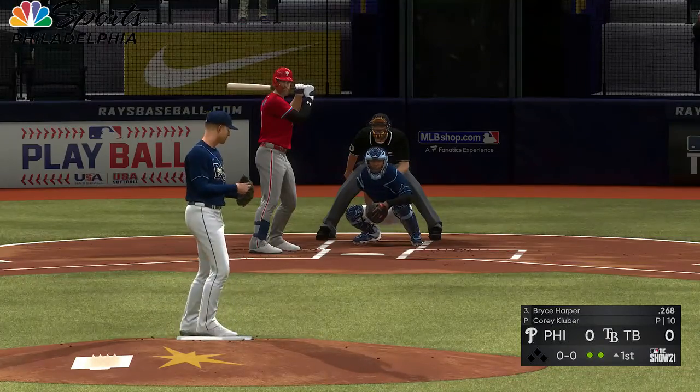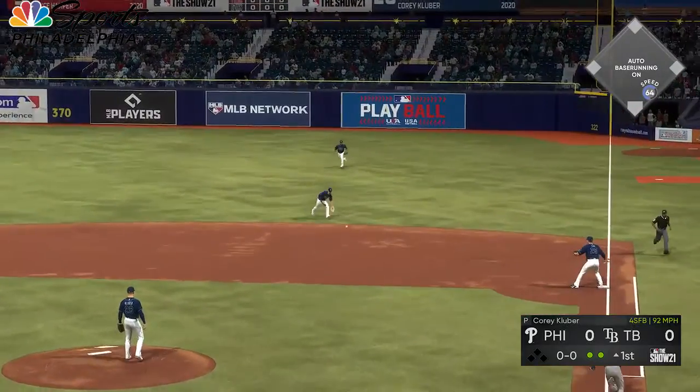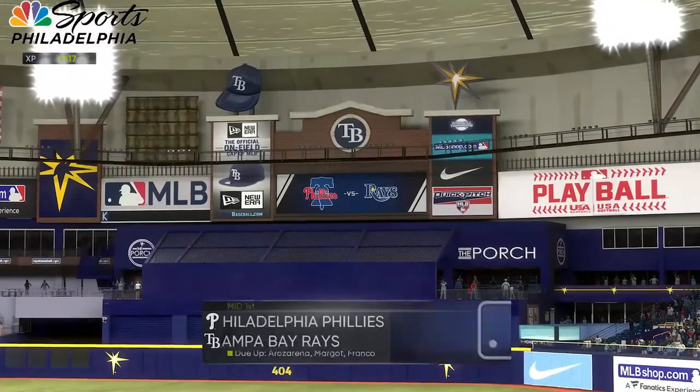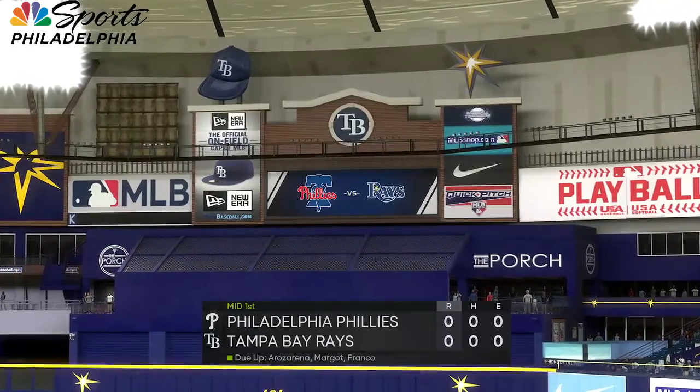Here's Bryce Harper now. And he hits it hard to the right side. Scooped up. He'll whip this one to first in time, and that ends the inning. Nothing doing here in the opening half inning. And now the Rays will get their first opportunity in a scoreless ballgame.